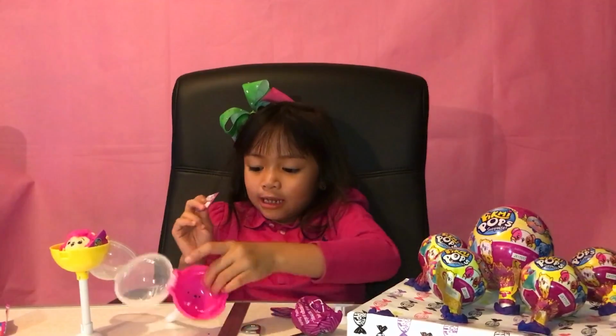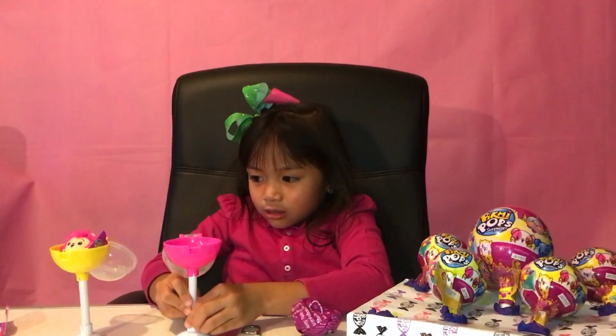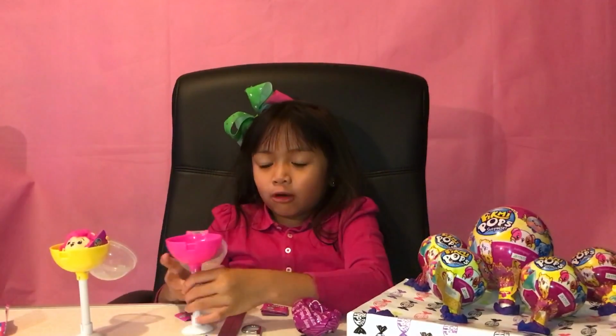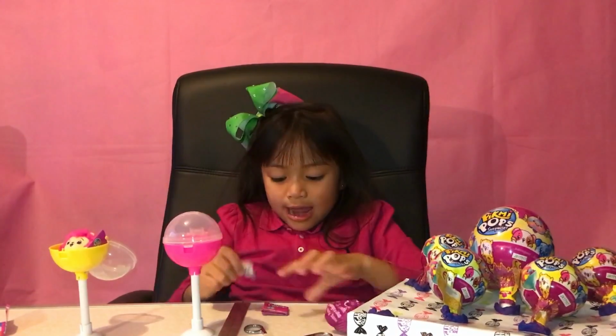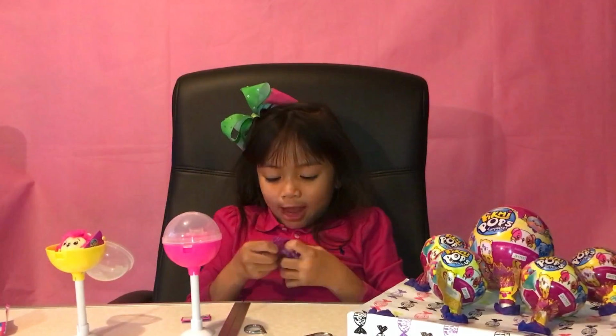So here's his little envelope, his stand. Okay, he won't stand up so far. Now, collector's guide, I don't need this one. Let's open Squeaks out.